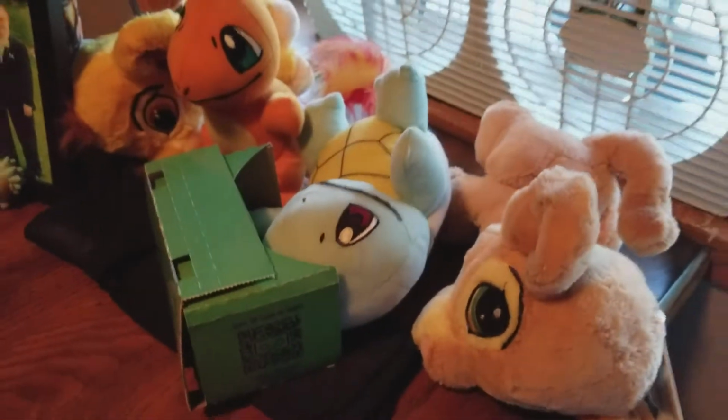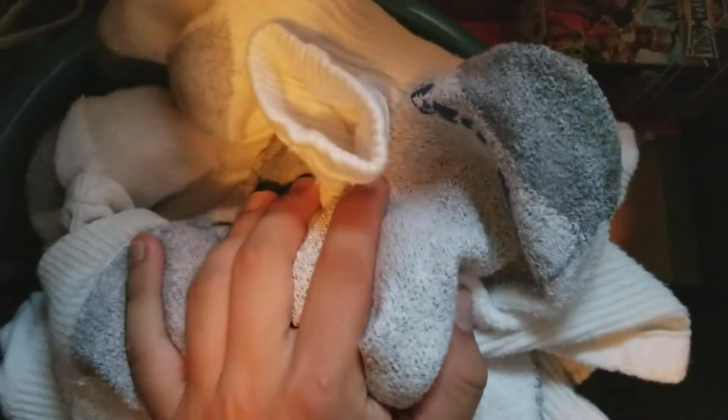Where the hell's Bulbasaur? I just realized Bulbasaur's in there. Where the hell is he at? Bulbasaur, where are you? Oh yeah, there's the sock pile. No, I'm trying. Oh, there he is. He's under the bed. Here we go.